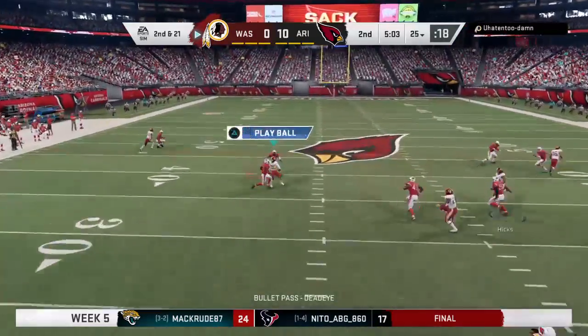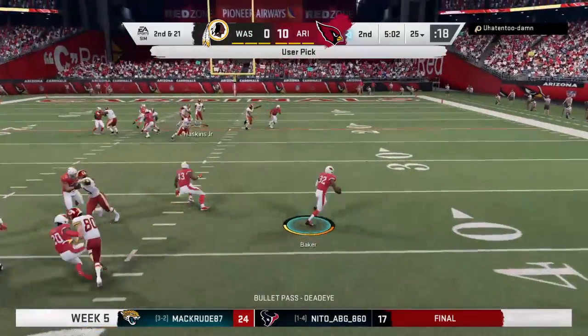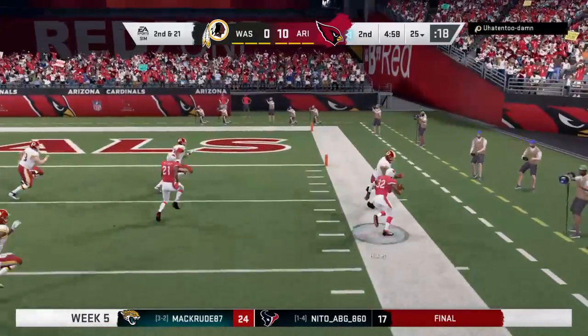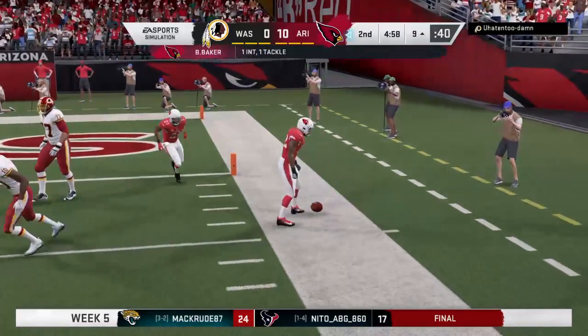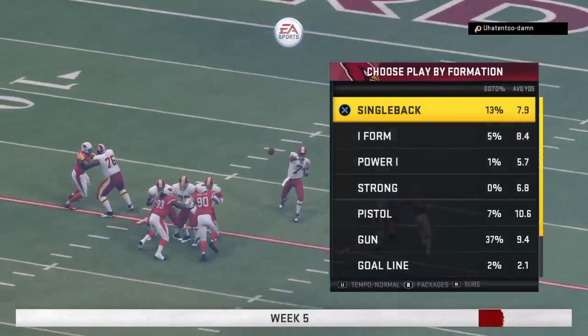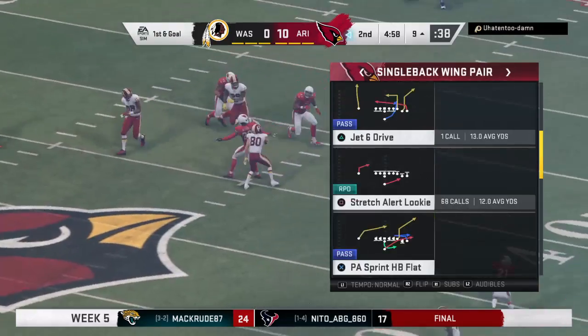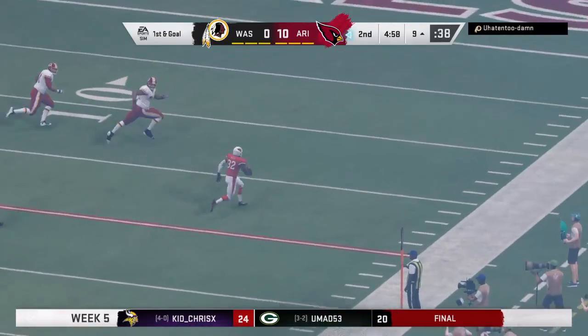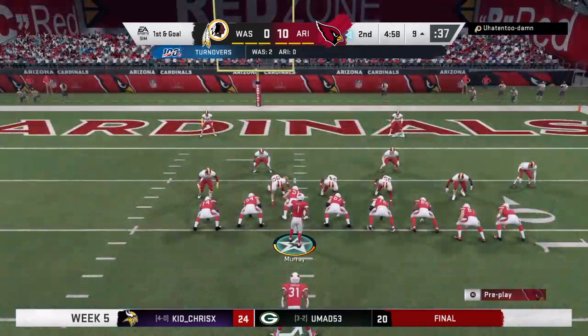Now it's Haskins. He rifles one that's intercepted. Budda Baker with a pick. So that's back-to-back drives where they're throwing an interception. Ordinarily, we look at the offense and say, what's going on with your scheme? Maybe we should look at the defense and just give them a whole lot of credit. They've got them frustrated right now.